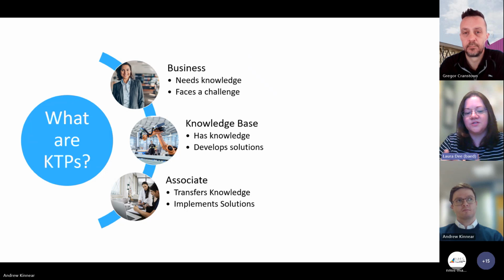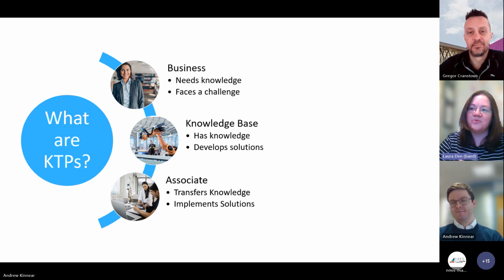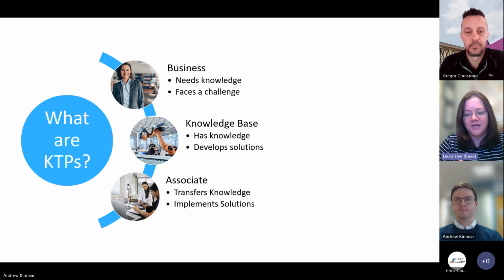And the aim of those is to drive growth for the UK economy. The third really key part of that partnership is the KTP Associate, which is what Greg did when he first encountered the fantastic world of KTP. They are brought in, employed by the knowledge-based partner, but working very much within the company to act as the conduit for that knowledge transfer between the partners. They deliver activities on a work plan and work very closely with the two other organisations to help drive that project forward to completion.